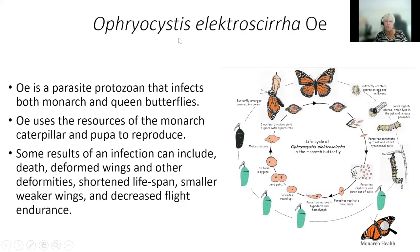To test for OE, Project Monarch Health is our citizen science program that deals with OE. You can order a kit from them. You generally get a little piece of clear tape. You gently touch the adult butterfly's abdomen with the tape, put it on a white card, and you can look at it underneath the microscope, at least 100 magnification. I like to look at it at 250, and you can see the little football shaped spores easily on the microscope. So that's how you would test.